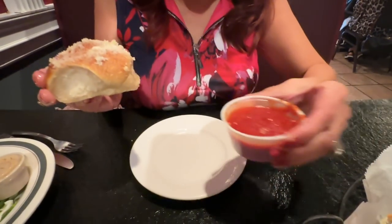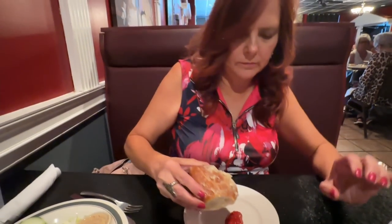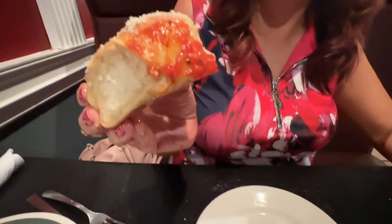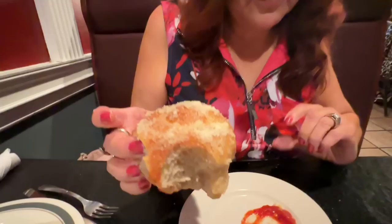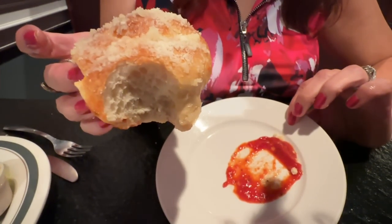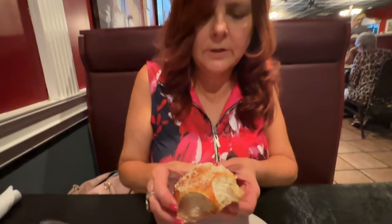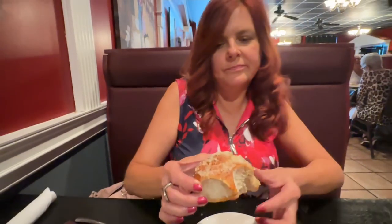Now they make their own sauce. Put a little bit there. It's a very good garlic knot. I really like the homemade sauce that they have. It's not real tangy. Maybe a little sweetness. It's very good. There's the oil on the bottom of it. Excellent garlic knot. So no vampires tonight.